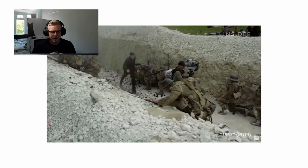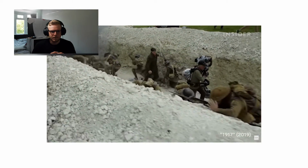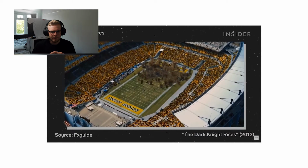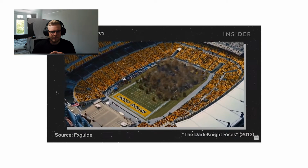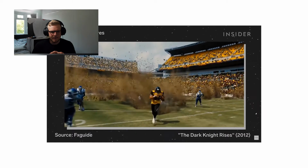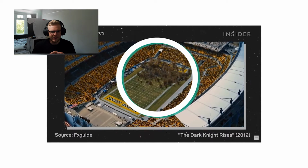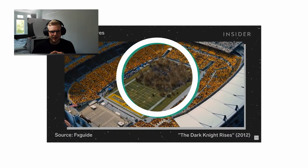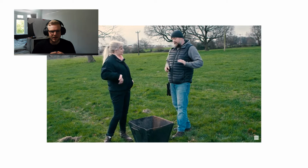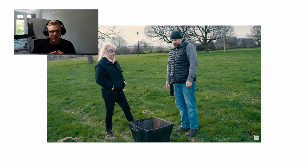With the explosions enhanced afterwards in CG. Take this shot from The Dark Knight Rises, where charges compacted with dirt were fired from the ground of Heinz Field while stuntmen sprinted away. The crumbling field underfoot was added in post-production. You'd have a stuntman run by, he'd hit a trampette, like a little trampoline. As he jumps on it and you see him leave, that's your cue to fire it, and he's travelling on the back of that. It's all about timing.